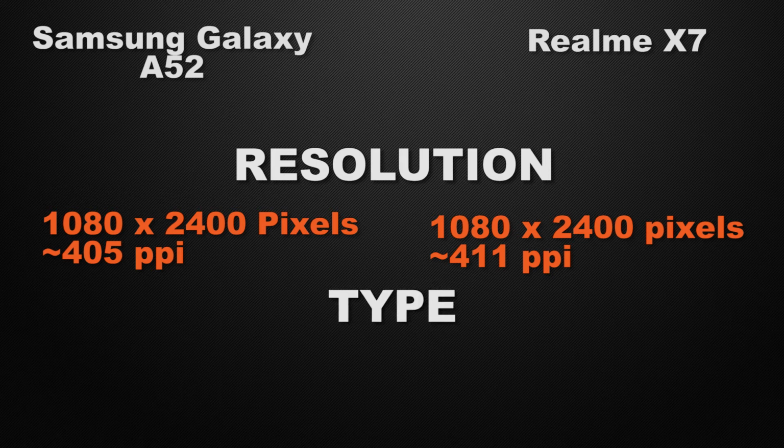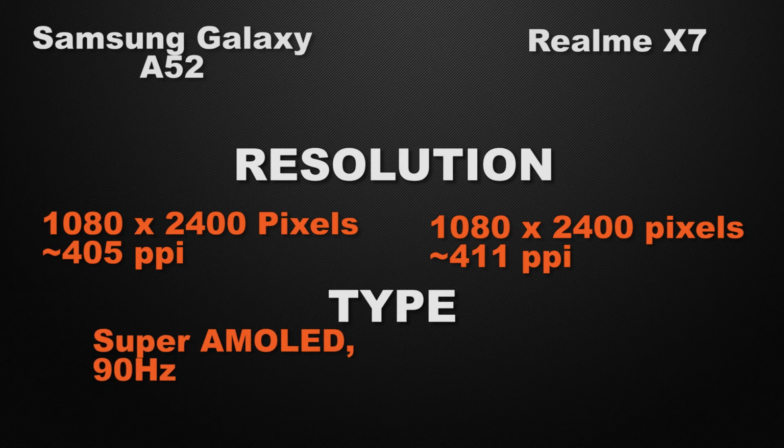And about the display type of the devices, A52 has a Super AMOLED display having 90 Hz refresh rate, whereas X7 has a Super AMOLED display.